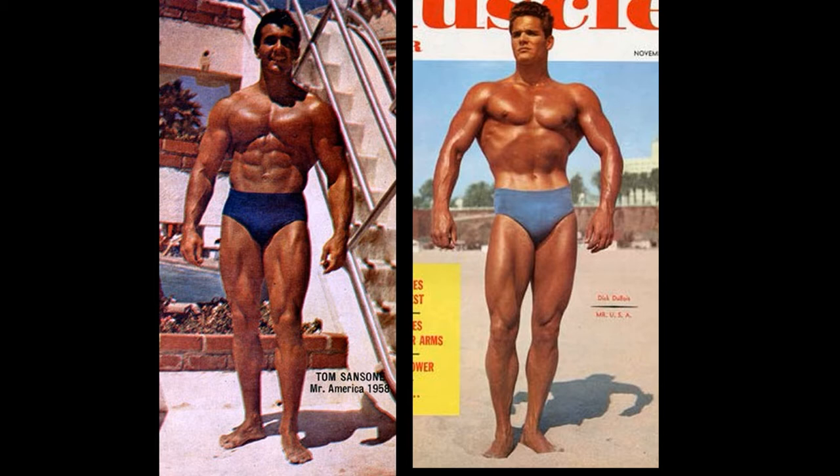It's plain to me that the conditioning of one Tom Sansone is head and shoulders above Dick Dubois. Dubois possessing a superior structure, as anybody can see here, but it's just nowhere near enough. Look at the hard work and dedication this Tom Sansone put into that physique. Incredible. Paid off. Anyway, he gets the point.